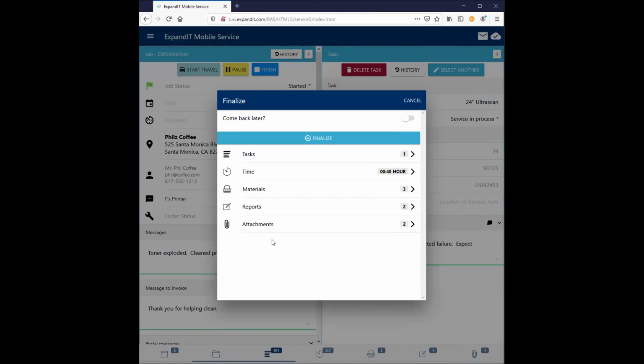Let's say, however, that this order was actually not completed. Let's say that I had to order a part. Let's say I didn't have the toner and I had to order it. I call back to the office. I say, hey, I need to order this part. What's the time frame for it to come in? Maybe I call the company directly and order it. Different business processes would dictate that.